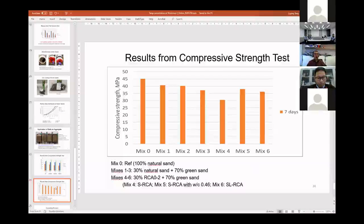Then we also tested completely using this, because in my previous test, we found that the workability was too high, too fine, compared to the natural sands. So this time, I used completely recycled aggregates, 30% fine recycled aggregates and 70% green sands, with these three mixtures, 4 to 6.